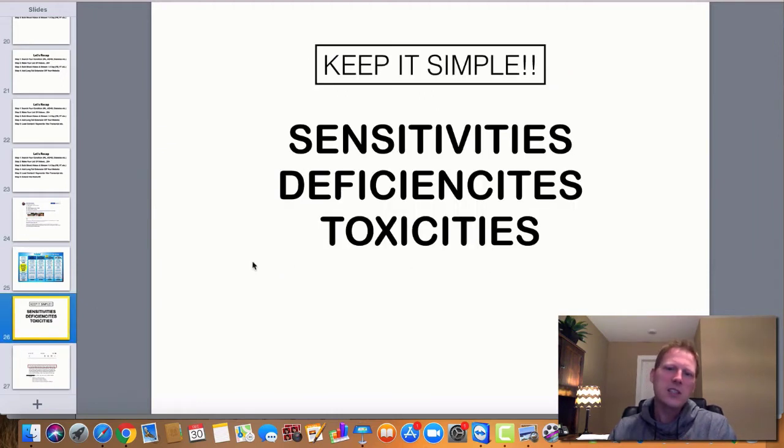This is the system that I developed a long time ago: sensitivities, deficiencies, and toxicities. It is taking your first visit with the patient and doing a quick finger prick, a quick hair pull. That's how we do it. We test foods with blood, a quick finger prick in office, and I test deficiencies through hair analysis. Toxicities, I give them a whole 2-page list of stuff to get out of their fridge and remove toxins from their lifestyle. So it's very simplified.